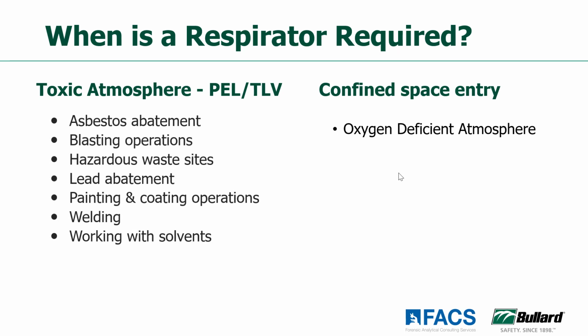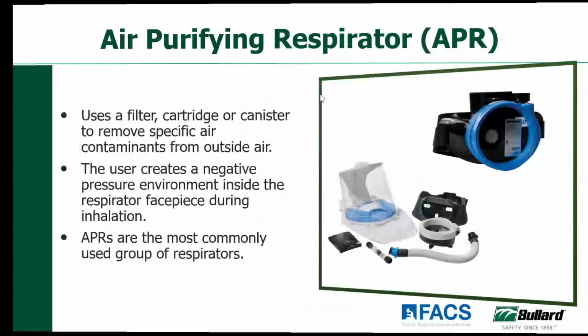But one of the main things is evaluating that atmosphere. Are we at or above the permissible exposure limit or the threshold limit value in our spaces, or do we have an oxygen deficient atmosphere or some sort of toxic atmosphere in our spaces? Let's make sure that we actually go in and measure those.